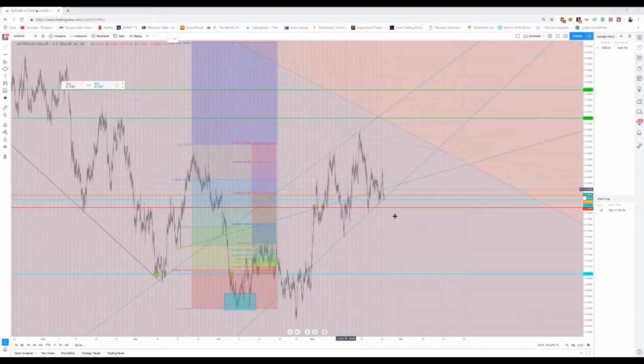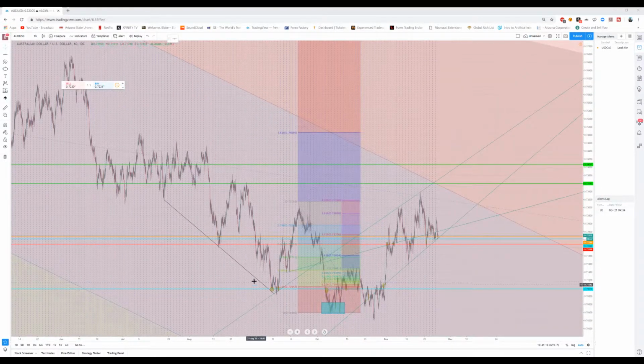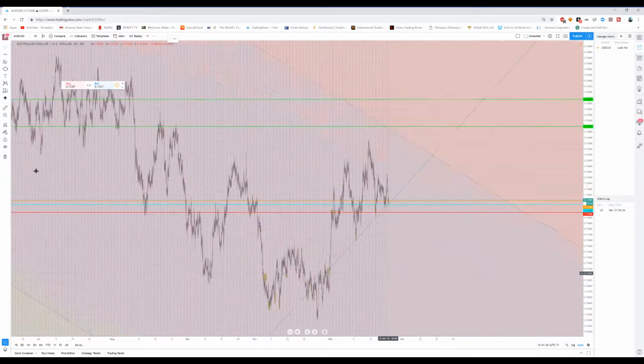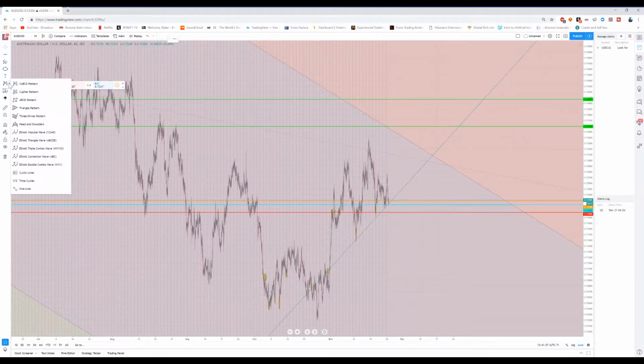Okay, so we're still cleaning up our chart. Let's go ahead and finish this. And we don't need this one anymore. We don't need this fib, nor do we need this fib, nor do we need this, nor this one. We do want these here. Let's just have it bare bones, just what we need. And then let's go ahead and pull up.